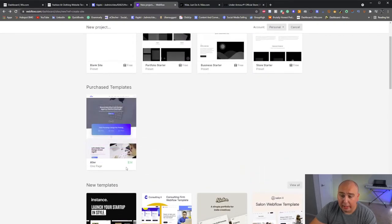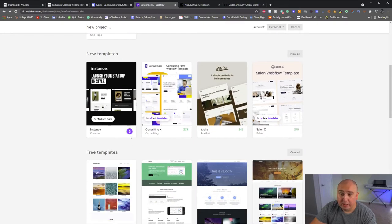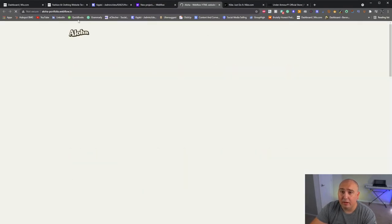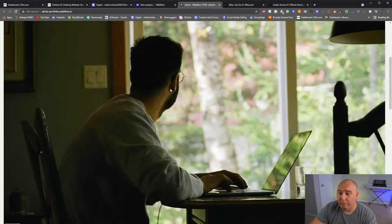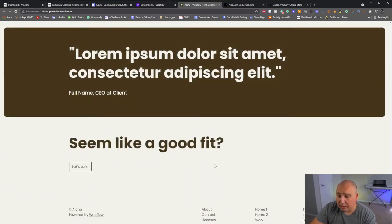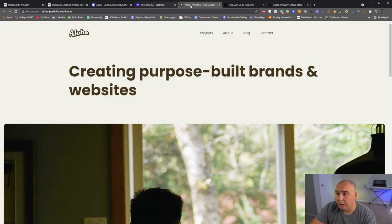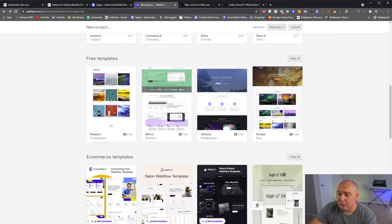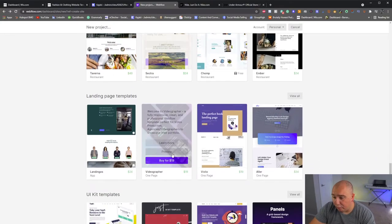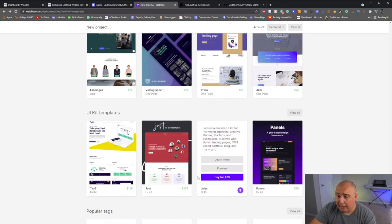Now, I happen to like this one and I thought it was a fair price, but some people are selling templates that look really good. I'm not going to knock any of them, right? So you have alohaportfolio.webflow.io, right? You can go in here and it looks great. I'm not going to say it doesn't look great. It looks beautiful, right? So these are all different templates that you have in here. Some of them are paid, some of them are free. The vast majority of them are paid, right?